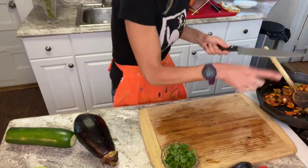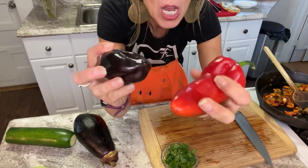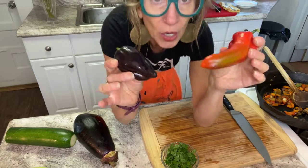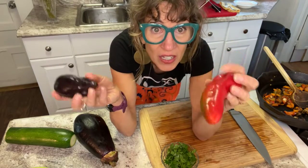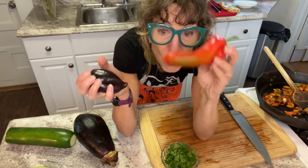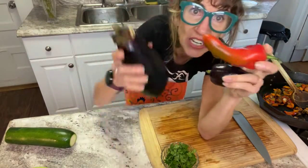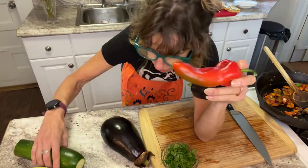So I've got the onions and some peppers. I wanted just to do a little show and tell about the peppers. So most of you probably already know what a regular old bell pepper looks like. They're fantastic. This is also a sweet pepper. So go to your farmer's market. All of these veggies are in the farmer's market right now. It's late summer. The markets are overflowing.